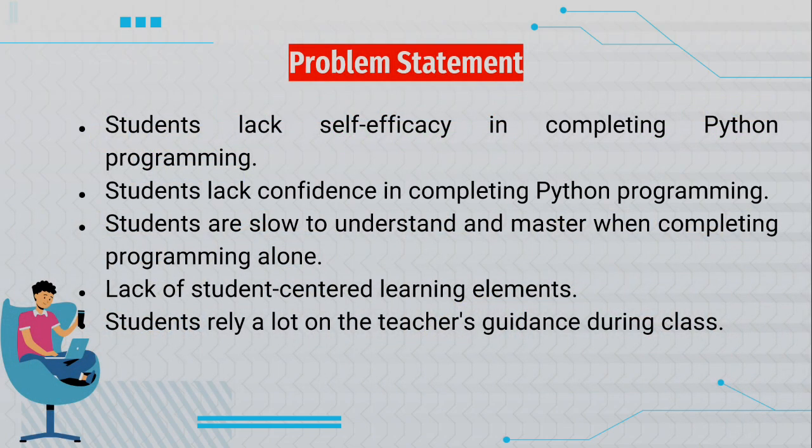The problems that I want to solve are, first, students lack self-efficacy in completing Python programming, and students lack confidence in completing Python programming. Students are also slow to understand and master when completing the programming alone. There is a lack of student-centered learning elements in current teaching and learning. And lastly, students rely a lot on teacher guidance during class.